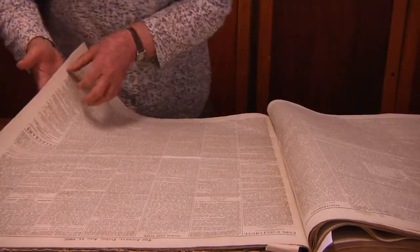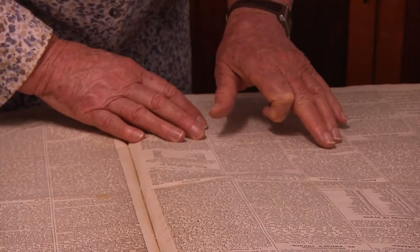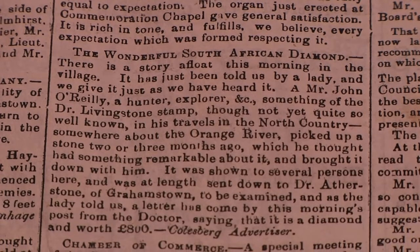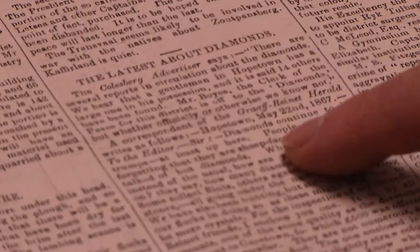Okay. So as far as Grahamstown is concerned, it does put us on the map in the story of the history of diamonds, and does link us with Kimberly, because the Eureka now is in Kimberly, back in Kimberly.